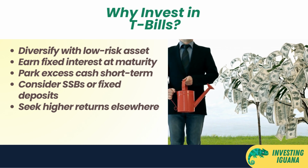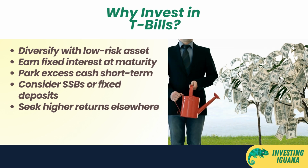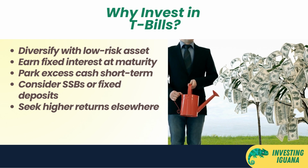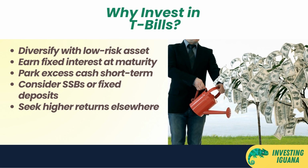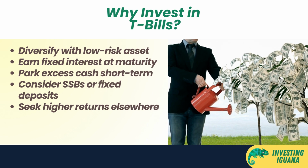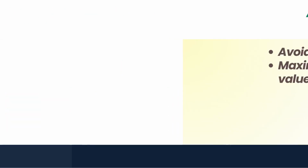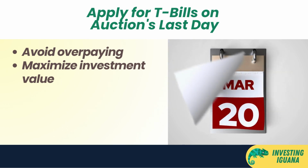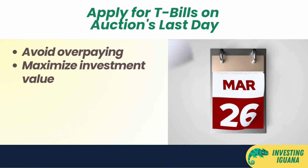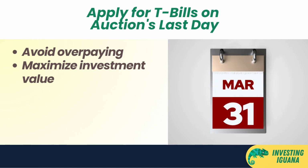However, T-bills are not suitable for everyone. If you need liquidity or flexibility, you may want to consider other options such as Singapore Savings Bonds, SSBs, or fixed deposits. If you want higher returns, you may want to look at other types of bonds or stocks. Now that you have a basic understanding of what T-bills are and how they work, let's get to the main point of this video, why you should only apply for them on the last day of the auction.